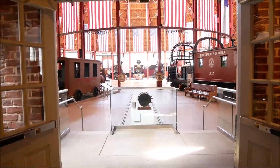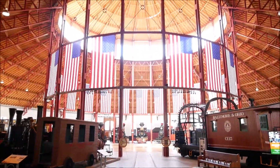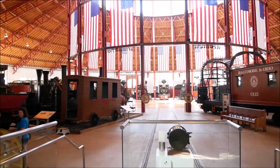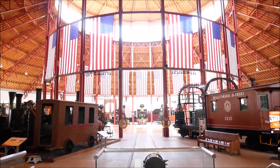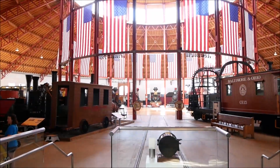All right, as you come through the doors in the B&O to the big rotunda here at the Roundhouse, look at that. There's a lot of kids running around. I'm trying to be careful not to get them. There's Sarah over there starting to read everything. But this is what it looks like when you come right in through the doors to the Roundhouse.